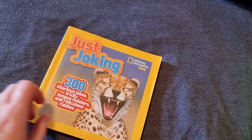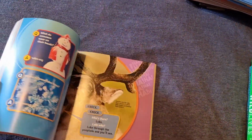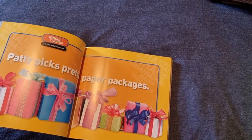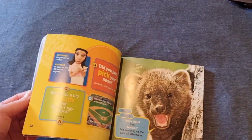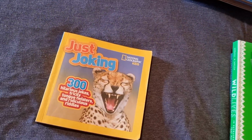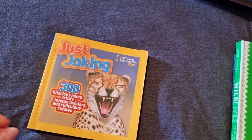She still loves jokes. She went through a stage where she'd always want to tell jokes, and she still really enjoys making up her own, and she's actually really good at it. She always makes me laugh. But yes, a joke book, something just light-hearted to start the day. So this is from National Geographic Kids, 300 hilarious jokes, tricky tongue twisters and ridiculous riddles.